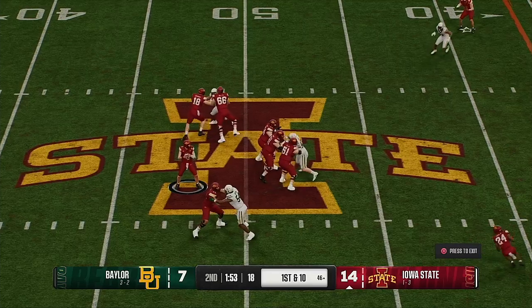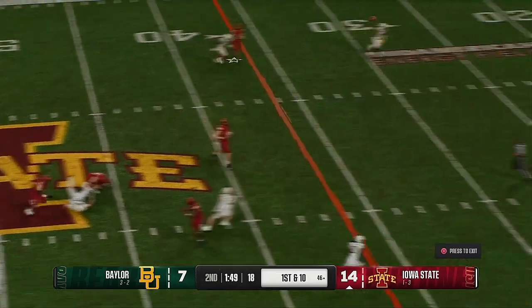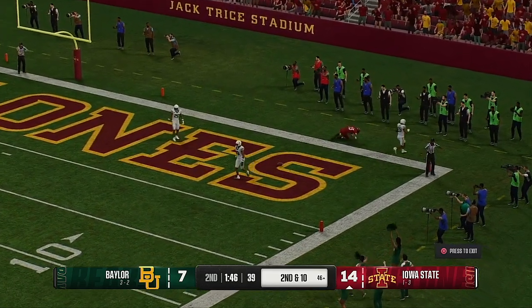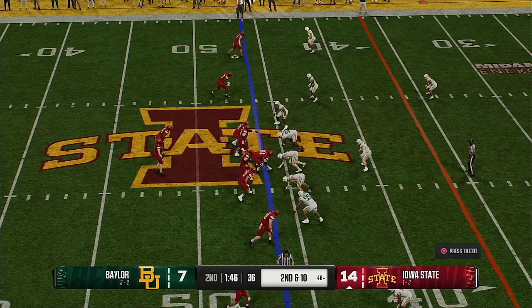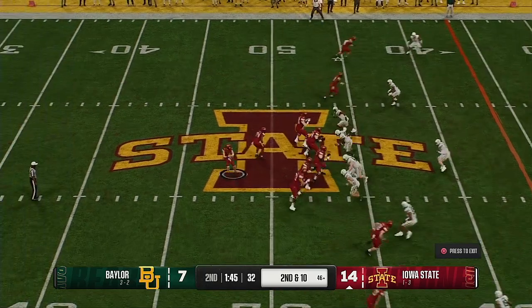Trying to start the drive with a pass. Going for it all. Almost intercepted. They took a shot on first down and just about turned the thing over. After the misfire, it's second down.